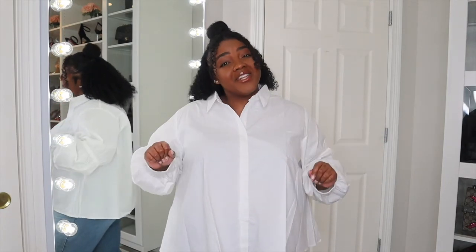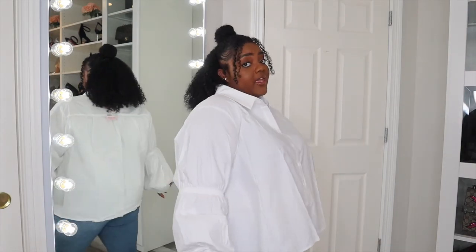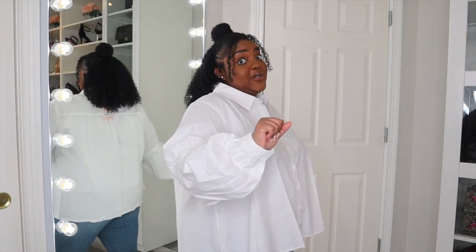But that's okay, because she's cute. She will be worn when she is ready to be worn. But yeah, no, I like this top. I think this top is definitely a win. And yeah, so let's go on to this next one and hope that that one is also a win.